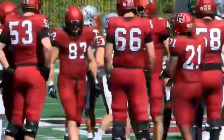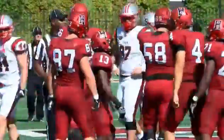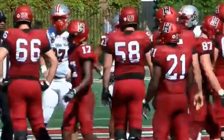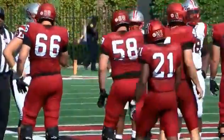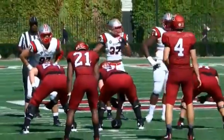Viviano, who comes from an athletic family. His father played basketball at Holy Cross. His mother also went to school in Worcester and was a 100-meter hurdler. Easy to see where he gets his athletic gifts.